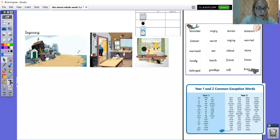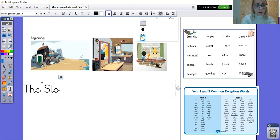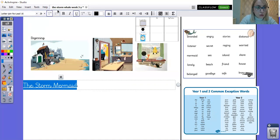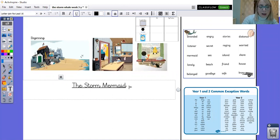Okay, you ones, so I am going to type my story. Okay, now our story needs a title. So we have said that our title of our story is going to be The Storm Mermaid. So I'm going to write my title here. Okay, The Storm Mermaid. Now you may have noticed that I have put capital letters for my title. That's because it is the name of a story. Okay, so it's a proper noun, and we need to have capital letters.